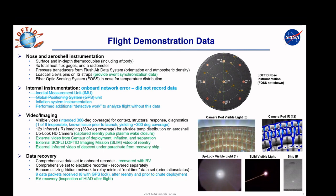So unfortunately, we did not get our inertial measurement unit data, our GPS data, or our inflation system instrumentation, other than a minor part that was routed through a different box that did find the network. So we had to perform a lot of extra detective work to try and reconstruct the flight without that instrumentation.